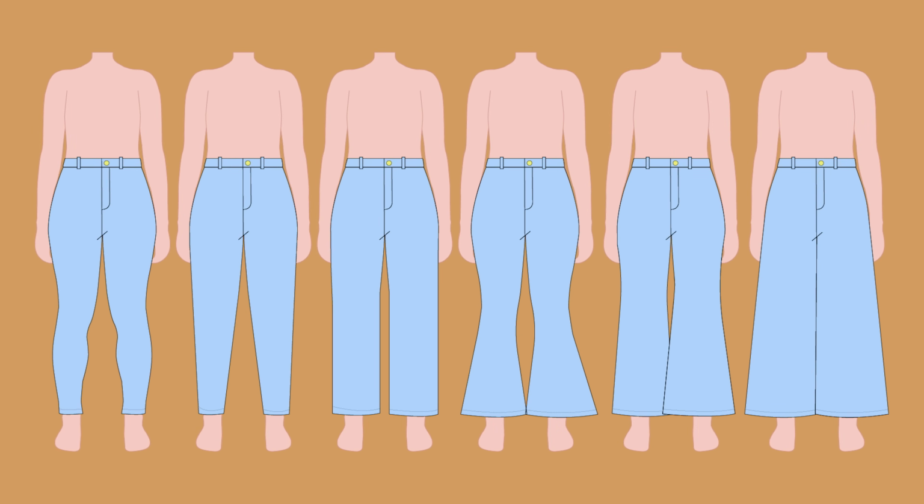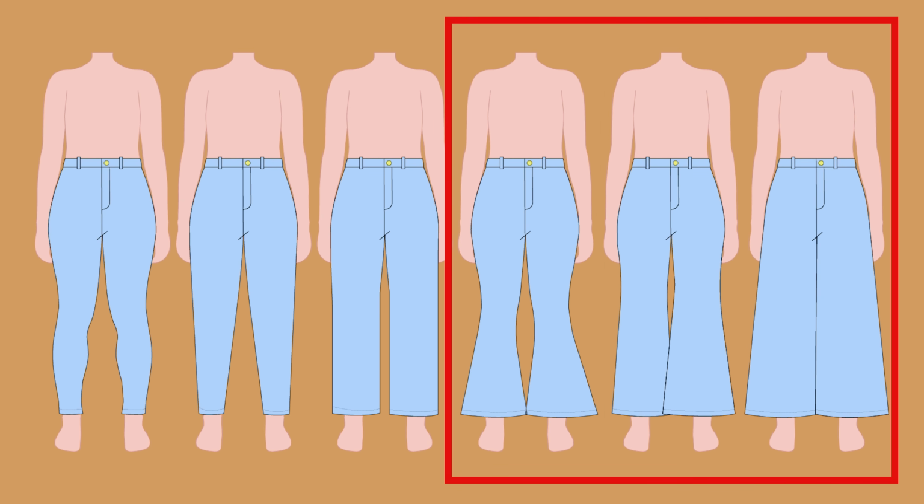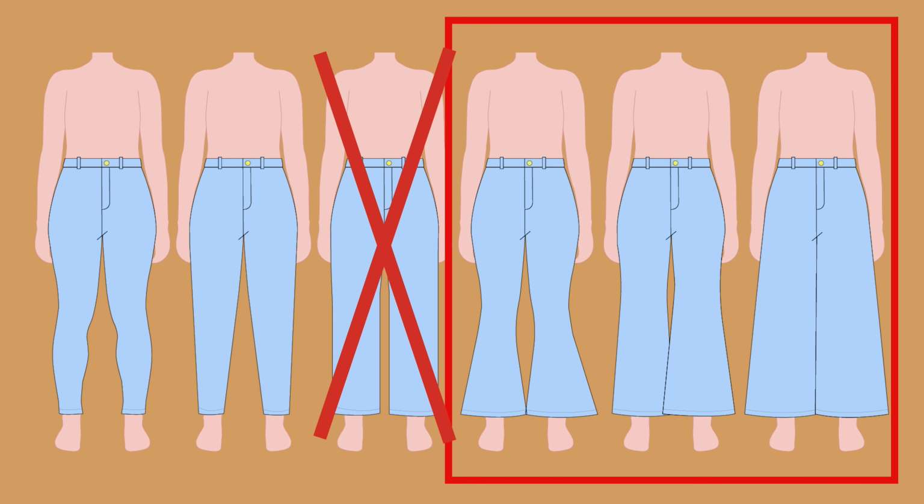If we look at the theory for my body shape, the rectangle, I am told that I should be wearing trousers that flare a little bit on the bottom because that's going to add volume into my lower part of the body and somehow it's going to give the illusion that my waist is thinner than it is. So that would be the boot cut or the bell bottoms or even the wide legs. It also says that I should stay away from straight leg lines because that's going to give me a very boxy look.